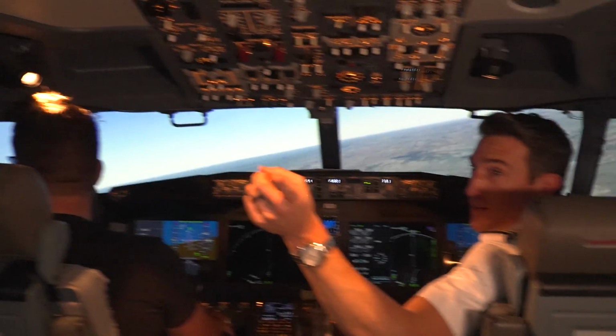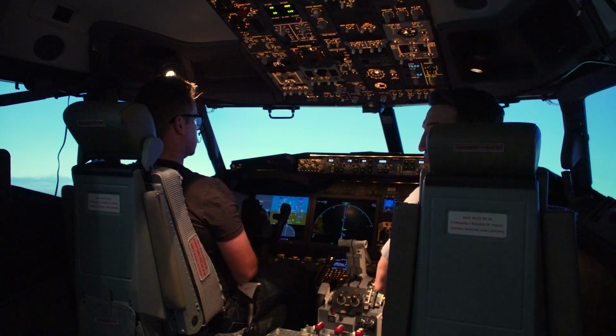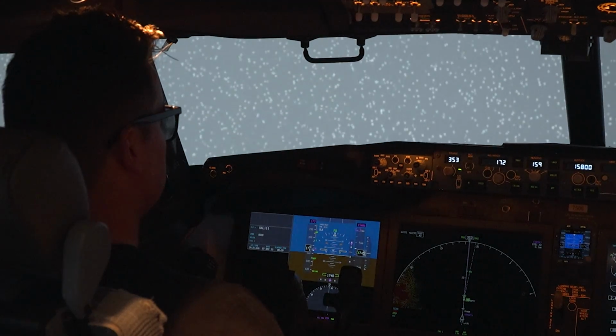On the top left screen, there's a number 2 button. Go ahead and tap that. You see the lower one should say falling snow. Do that one. Oh, brilliant.